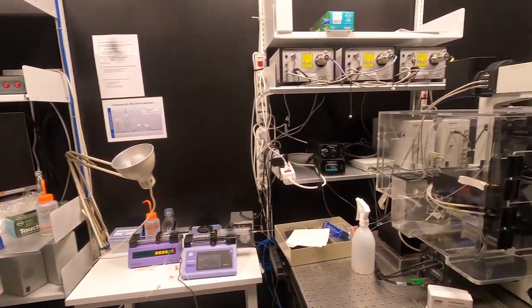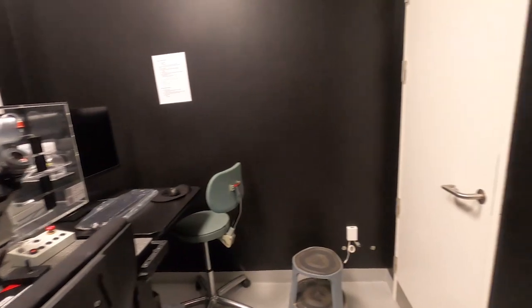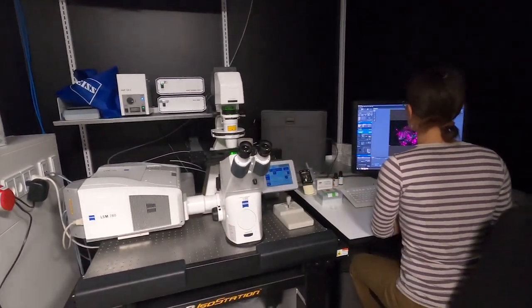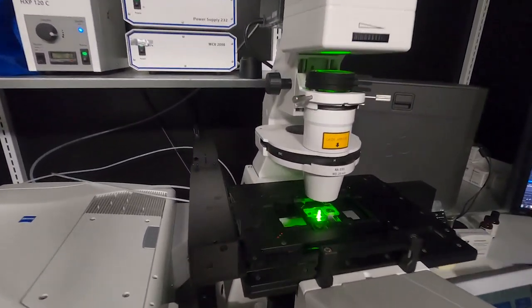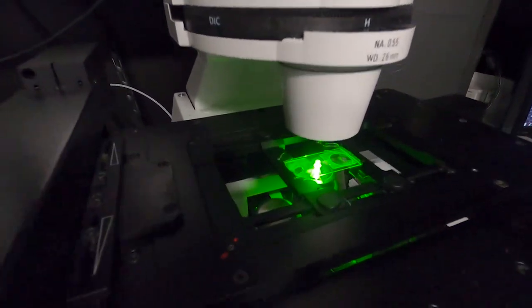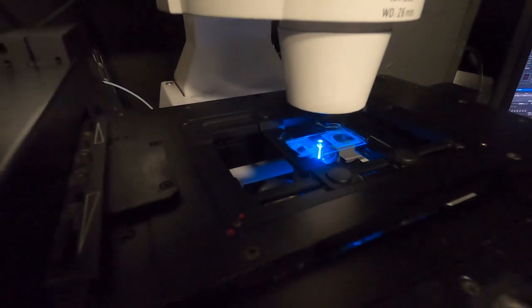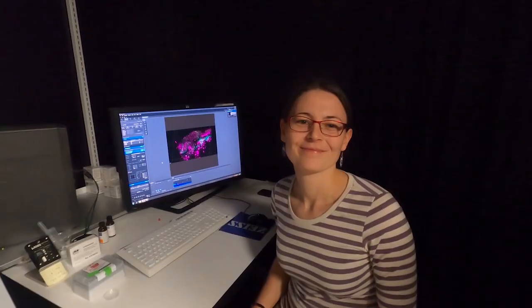Now we are in the confocal microscope room where we image cells, tissue slices or small organisms. Prior to the imaging, we have to label RNA molecules or proteins of interest using fluorescent probes called fluorochromes. These probes will light up when exposed to the excitation light from the microscope's laser. This approach enables us to visualize what is going on in each cell.